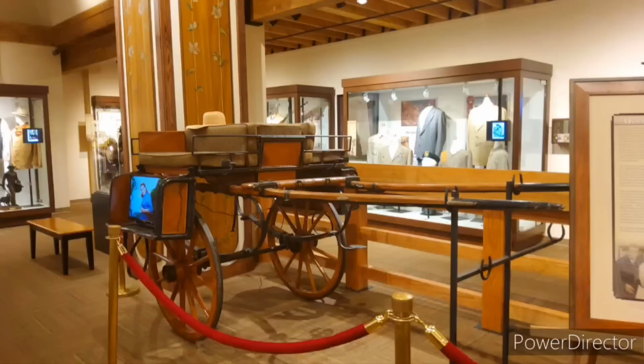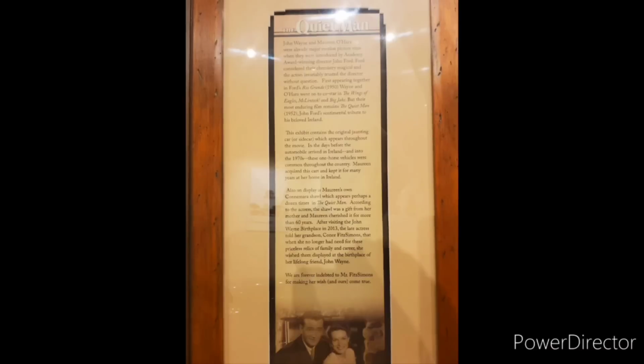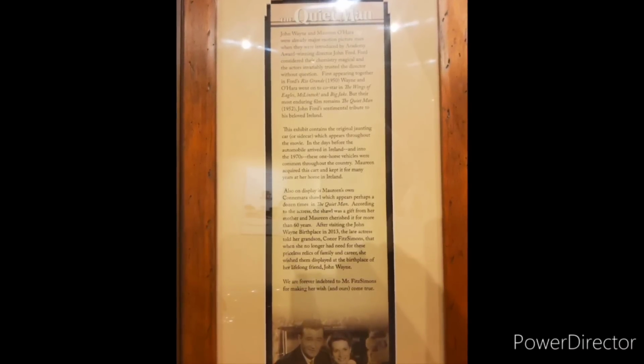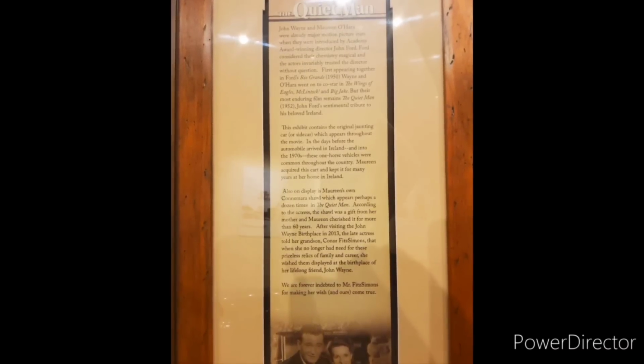This exhibit contains the original jaunting car, which appears throughout the movie. In the days before the automobile arrived in Ireland, these one-horse vehicles were common throughout the country. Maureen acquired this cart and kept it for many years at her home in Ireland.